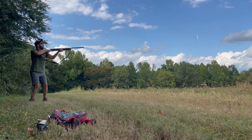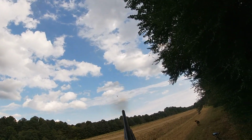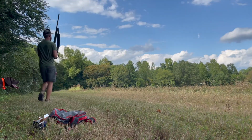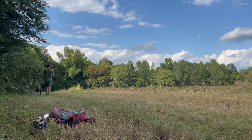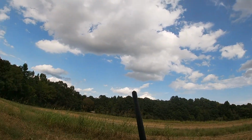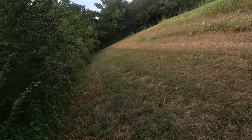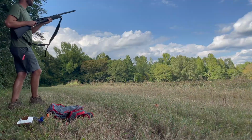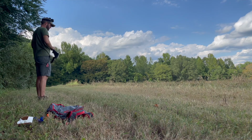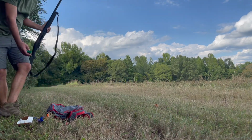Here we go, Maple. Did you get him? I thought he was right in there, but there's no way he'd still be sitting there. Right in my face. And I miss. Look at that.